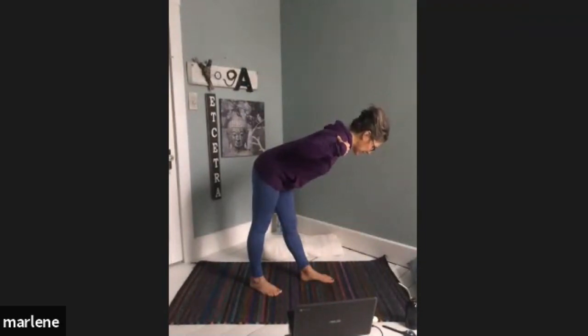Breathe through that space, making any adjustments that you need to make. Remembering not to struggle or fight with yourself. Keep adjusting until you feel it's right. Even if you have to use your imagination, there's nothing wrong with that. Let's take one more breath here. Equal weight between both feet.